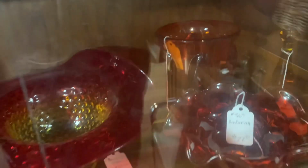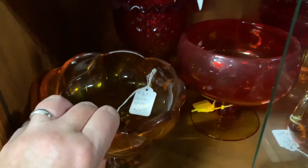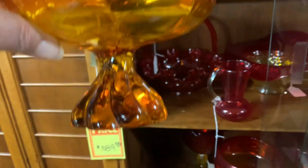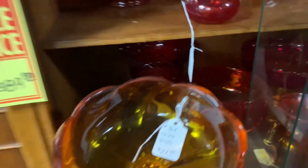Love those little handkerchief bowls. And then some pieces down here in the bottom. Amberina. Look at that one. I love that. Look how yellow that is. A lot of cadmium there.